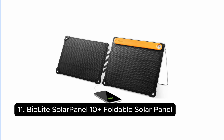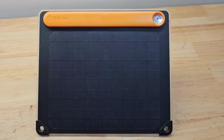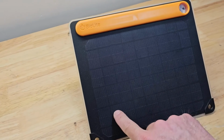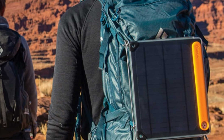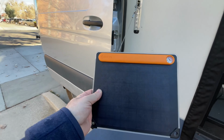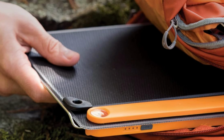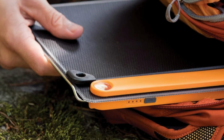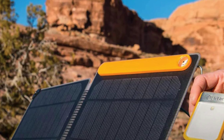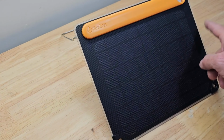Number 11. BioLite Solar Panel 10 Plus Foldable Solar Panel. Turn sunlight into survival power. The Solar Panel 10 Plus features a 360-degree kickstand and integrated sundial to optimize angle, plus a built-in 3,200 mAh battery to store charge. Dual outputs keep phones, headlamps, and radios topped off. Its slim, rugged design packs easily in day packs. It's a good gadget because it adds quiet, renewable energy to your kit. Ideal for multi-day bug-outs, campsite comms, and topping up GPS or lights without relying on wall power.